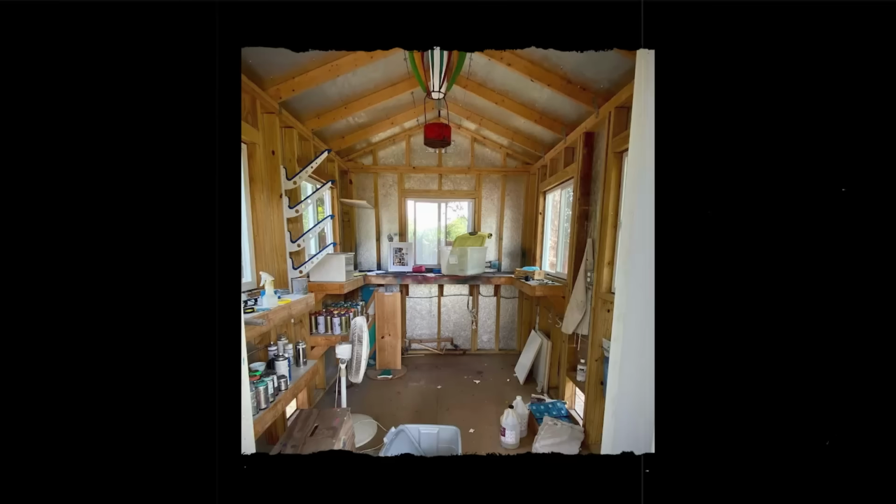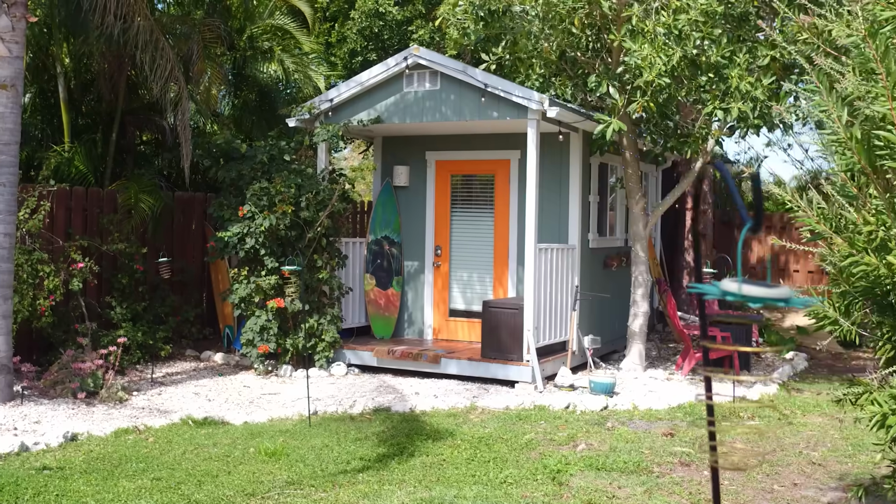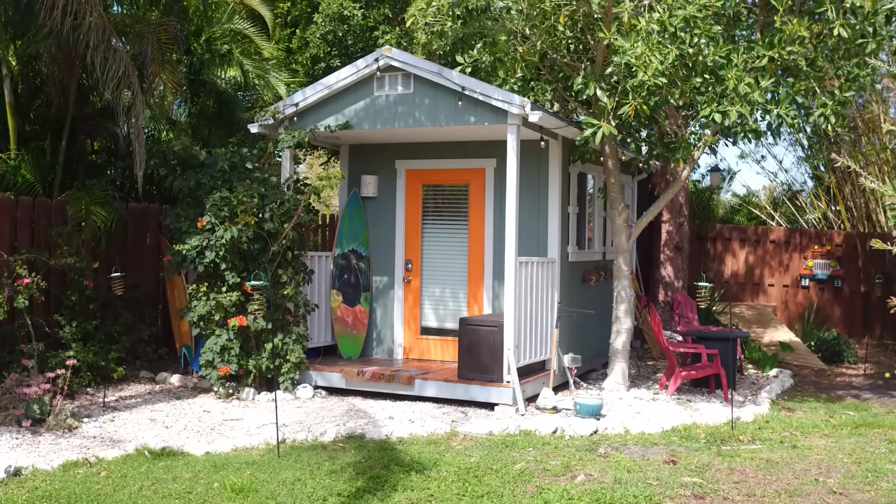Has it ever crossed your mind to turn your useless backyard shed into a beautiful and functional tiny home? Well, in this week's episode, we're gonna meet Mariryan and Heather, who have turned their art shed into a 96 square foot tiny home for under $30,000.